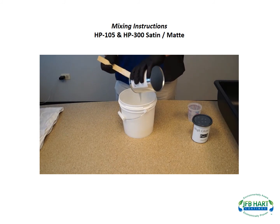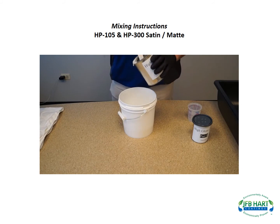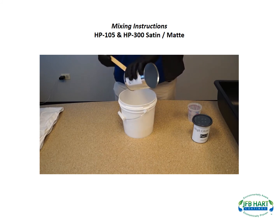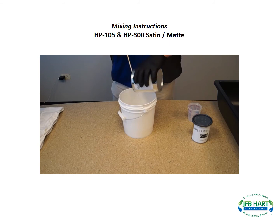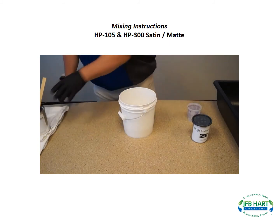Now, what's the maximum you think you can do? Like 2 gallons at a time? Well, you can do 2 gallons. I wouldn't go too much more unless you're doing a 5-gallon pail. The big issue is after they're mixed, you want to take them out of that bucket and put them into, for instance, this tub.